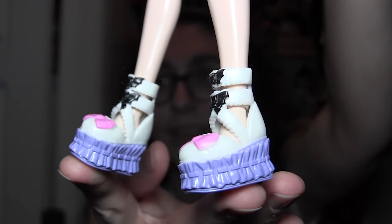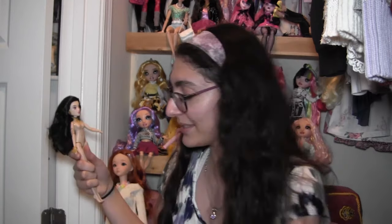These are the Neon Frights' second pair of shoes. They actually fit nicely, and they're not falling off. I can't believe it. They can wear Monster High clothes. G3 Monster High clothes, at least.